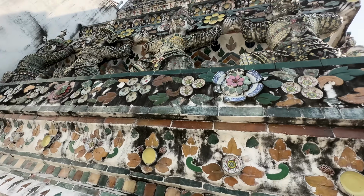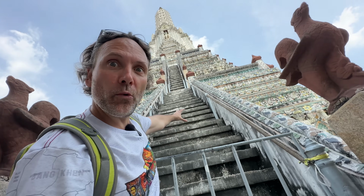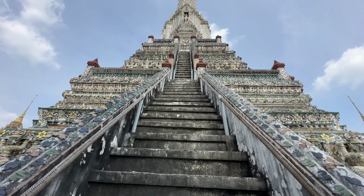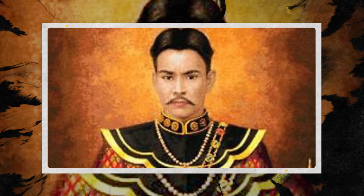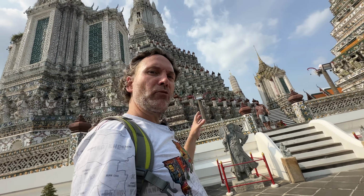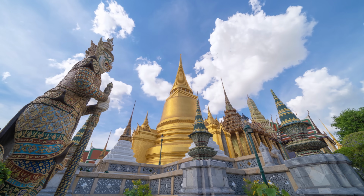When I first came here 25 years ago, you used to be able to climb all the way up these steep stairs, and it was quite a treacherous climb, gave you a great view, but you're not allowed to do that anymore. So Wat Arun was first created back in 1768 by King Taksin. This is actually the original house of the Emerald Buddha. And then when the capital was moved over across the river, the Emerald Buddha moved with it into its current resting place, which is the Grand Palace.